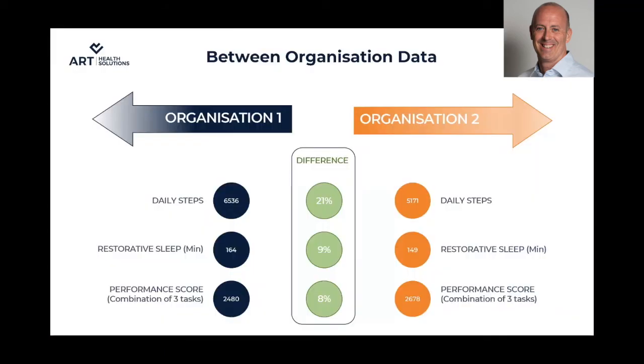So firstly, when we look at between organisation data, I've just pulled out two organisations from the home working study and picked out three variables, two of them wellbeing, one performance, to see how they compare to one another. And as you can see on the screen, there are some quite big differences. So steps has a 21% difference, restorative sleep, which Josh touched on earlier in terms of the importance of that, there's a 9% difference, and then the same sort of story for performance with an 8% difference across the three constraints of decision making, memory and distractibility that we talked about earlier.